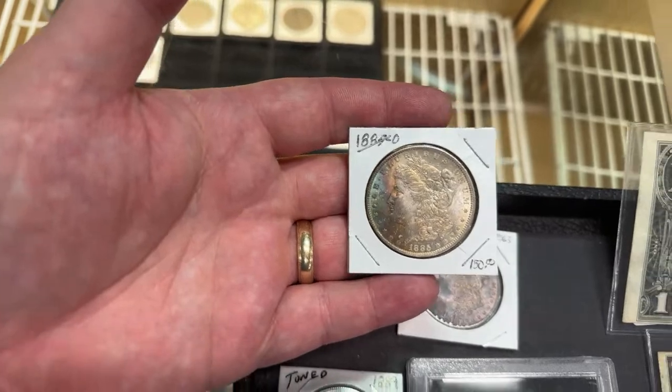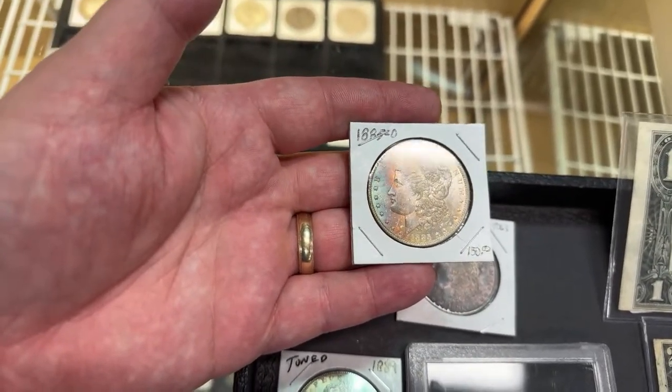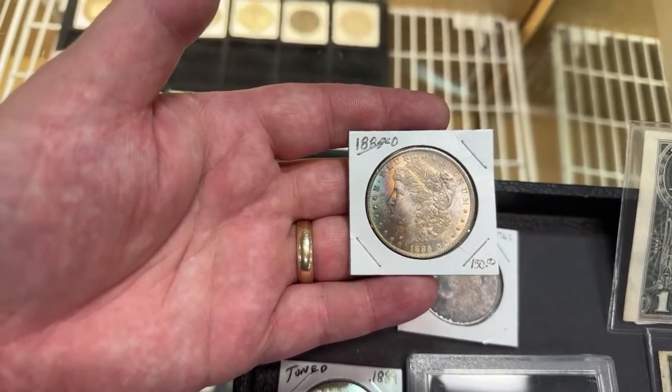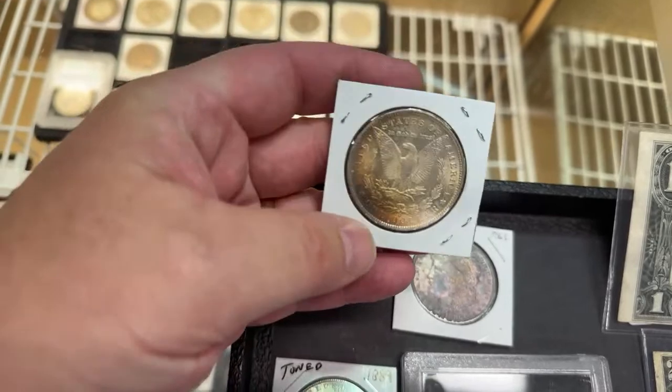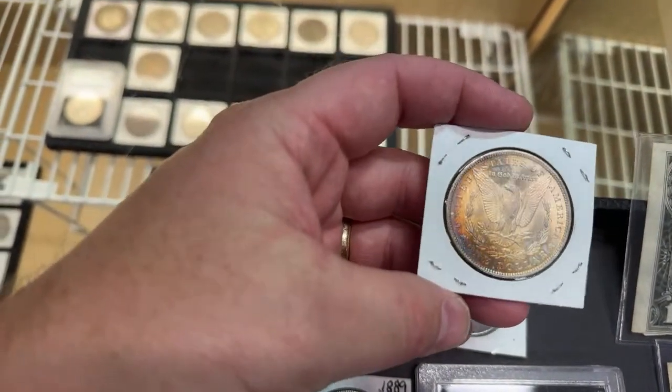This is an 1885 O, that's New Orleans mint. Toned Morgan silver dollar with beautiful, beautiful coloring. It's got blues, purples, reds, oranges, and the back is toned as well. It's got a cool crescent toning to it.